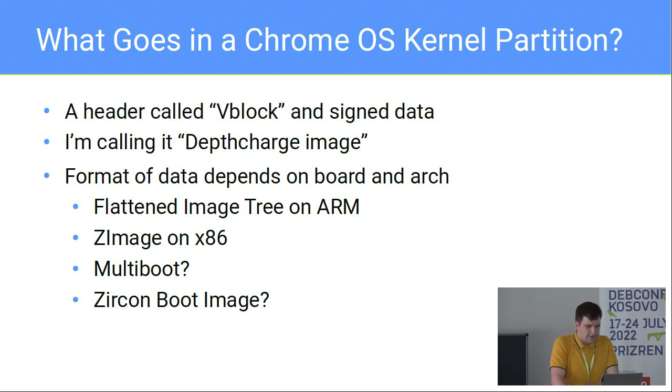I'm calling it a Depthcharge image because of Depthcharge and image. I don't know if there's an official term for the file format. The outer format is the same, but the inner format depends on the board and architecture. On ARM computers, it is a flattened image tree from U-Boot. On x86, they call it something like zimage, but that might not be the same zimage you get when you compile the kernel. I don't know. There's also mentions of multiboot and Zircon boot image, the latter of which is Google's Fuchsia kernel packaged in some format. I haven't looked into these much.